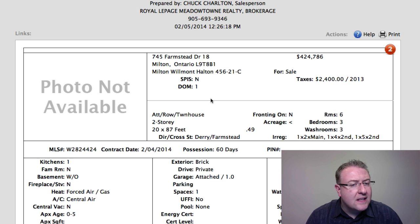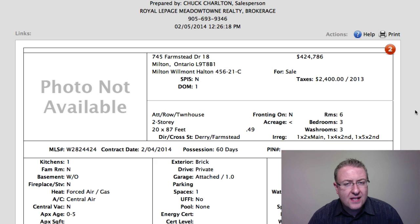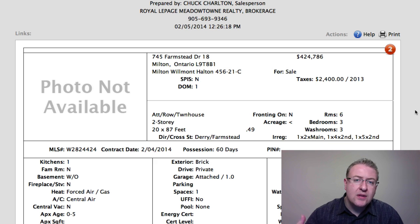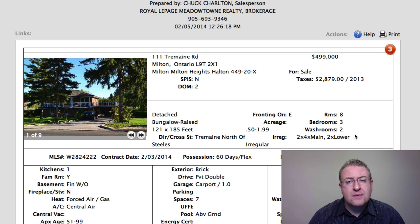Now, Farmstead number 18, 424, 786. It's about a 1,500 square foot home. It's got a walkout and a ravine behind. We've seen a few of these without the walkout sell around for a little bit more. So between the walkout and the ravine, add the price on. If it's in good shape, there's an outside chance that getting 420 or 425 is very possible. So it might be one to check out, especially if the privacy in the ravine behind you is important, because it's something you don't find with a lot of the homes, especially in that price range.